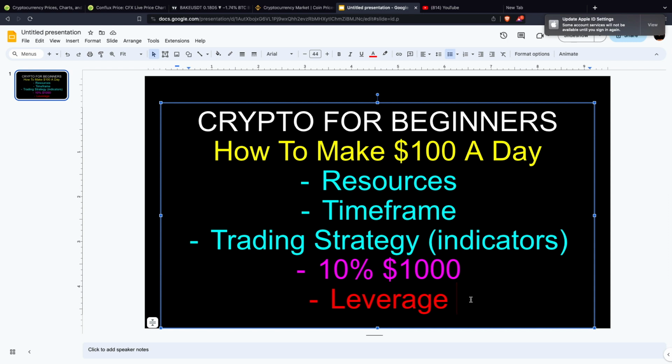When it comes to risk and reward, risk analysis, a lot of people tend to overlook that aspect, because it's a very important aspect of trading. Leverage trading is basically getting to borrow money from a cryptocurrency exchange and using way more money than your account has.